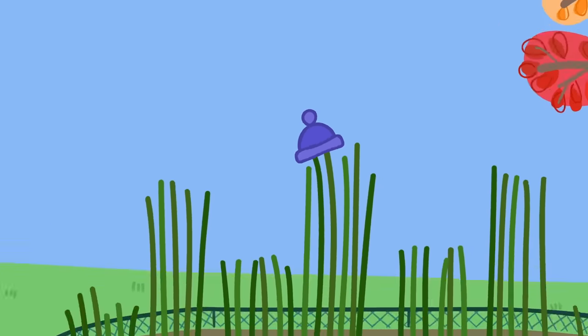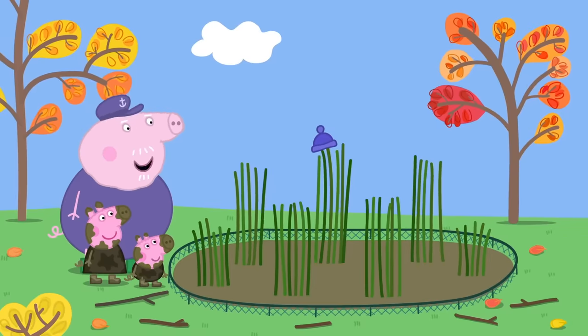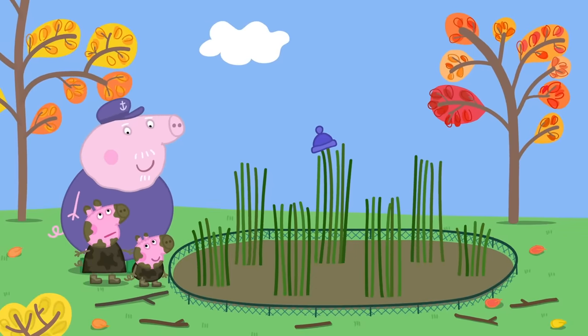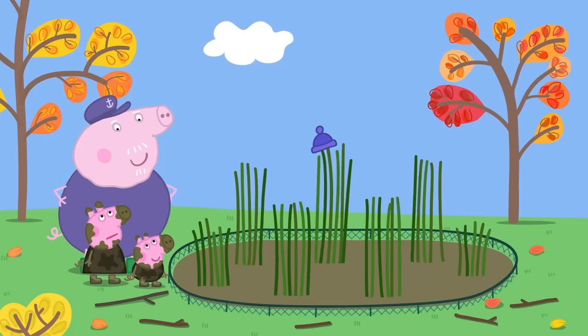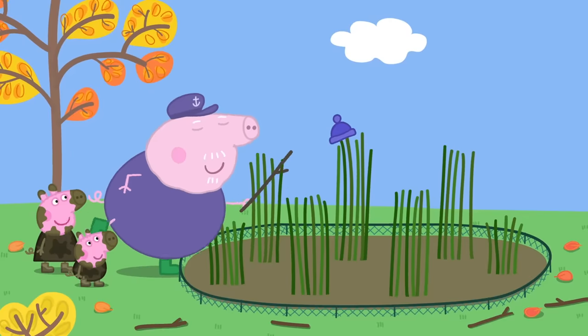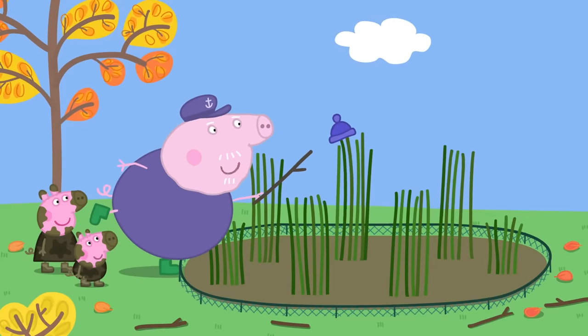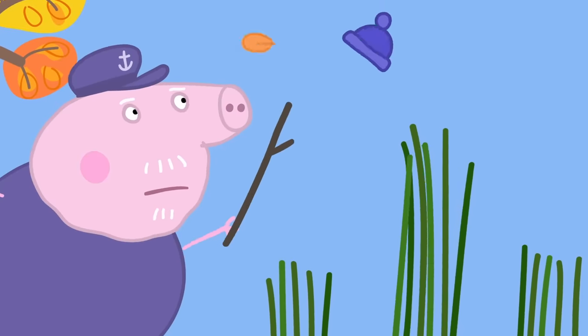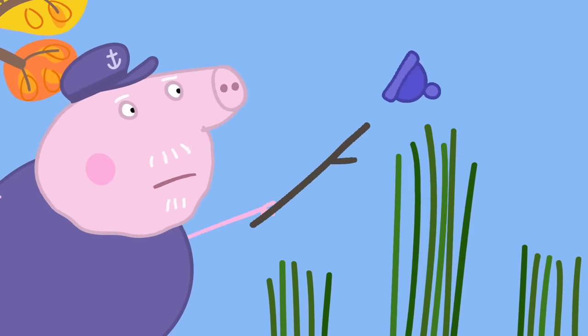George's hat is on top of some reeds in the pond. Lucky for us, your hat is still clean, George. But how do we get it? This is a job for a grown-up. I will need a stick. Don't fall in, Grandpa. I know what I'm doing, Peppa. I can reach it!